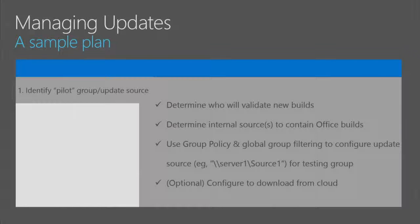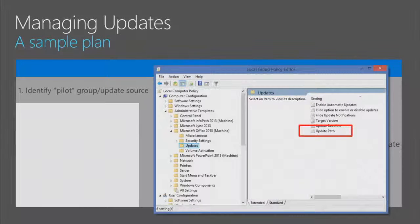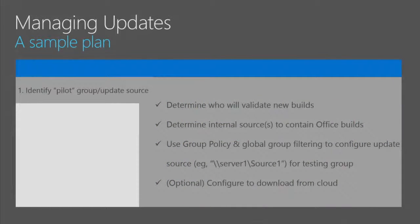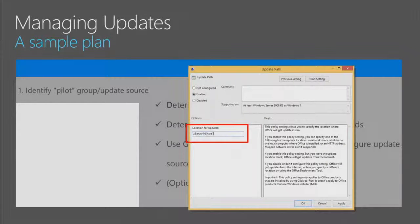So you can use group policy and global group filtering to figure out who those people are and attach a group policy object that defines their update path as wherever your internal source is. So server 1, share 1, which is the very descriptive location. Or this can be the cloud, however you want to manage it. So again, step 1: identify who's going to get it and configure an internal source, which is optional. You can always use the cloud.